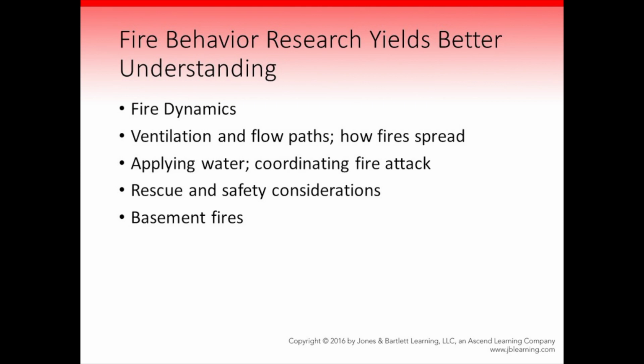The evidence-based research points to topics that the fire service needs to have a better understanding of in order to operate safely in today's fire environment. This includes the topics of fire dynamics, ventilation and fire flow paths, how fire spreads, applying water in coordinated fire attacks, rescue and safety considerations, and basement fires.